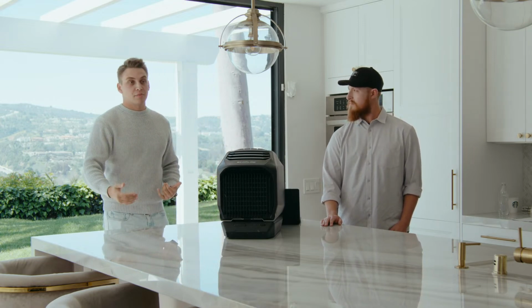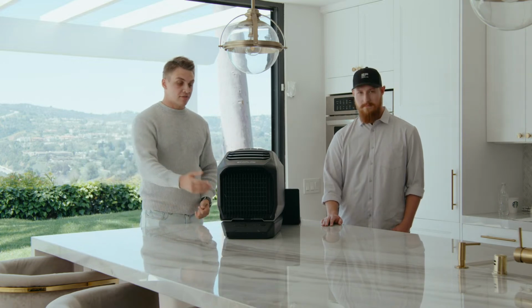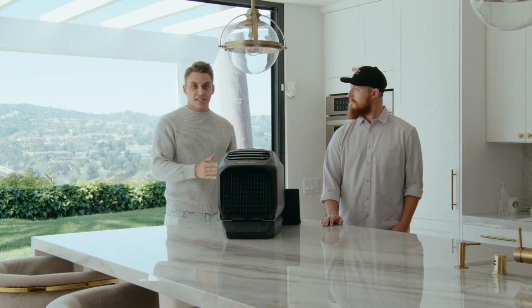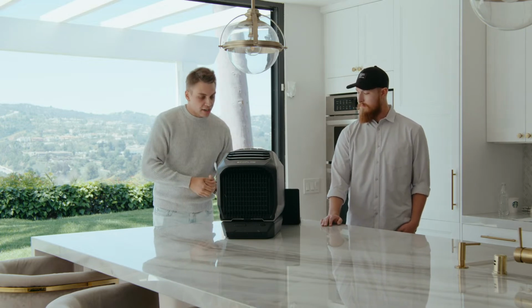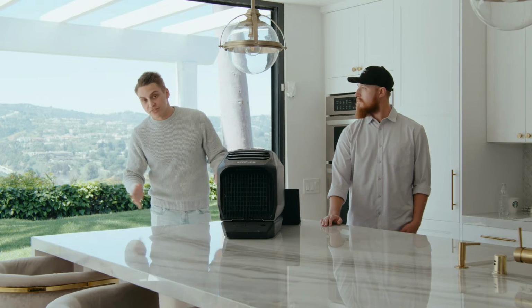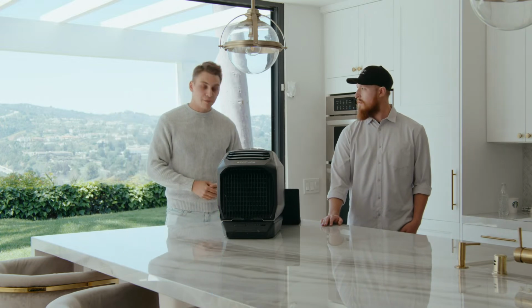So we went the extra mile and started using more environmentally friendly materials and refrigerants. This is a very green way of running your air conditioner, which is good for the earth, right? Now, what is good for you? You never have to refill it. So there you go. Everybody wins.